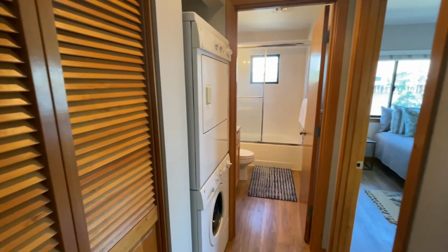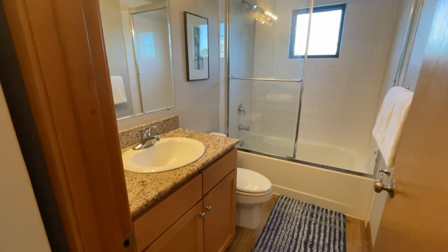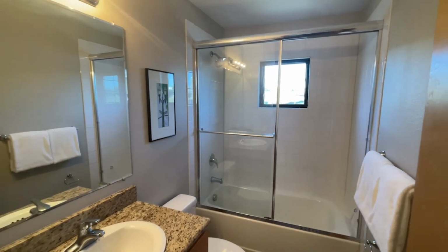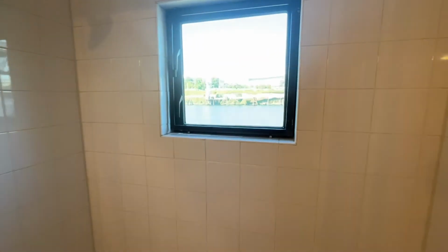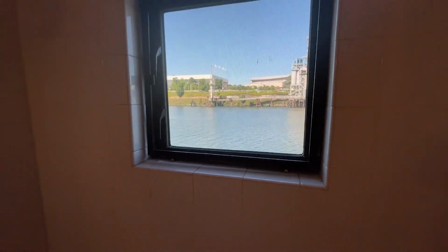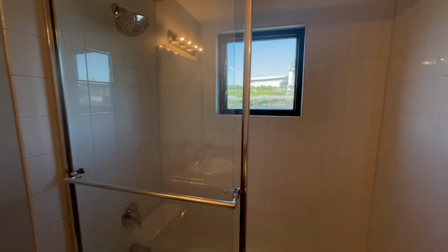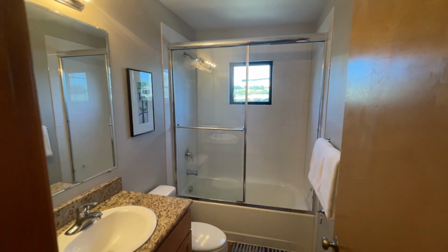Then let's come through here to the hallway. There's a little hallway closet, stacked washer and dryer, and one full bathroom. And it's nice. Again, the granite countertop ties into the kitchen. I like it, it's very simple, clean. And then it has a little window, kind of like a porthole feeling, right there in the shower. Again, every room has a water view. You just feel like you're on the water with this unit.